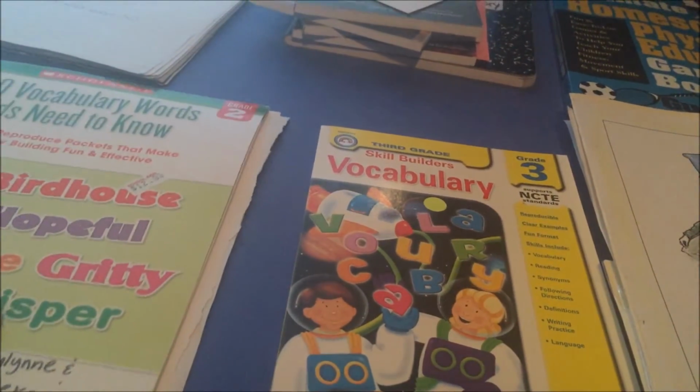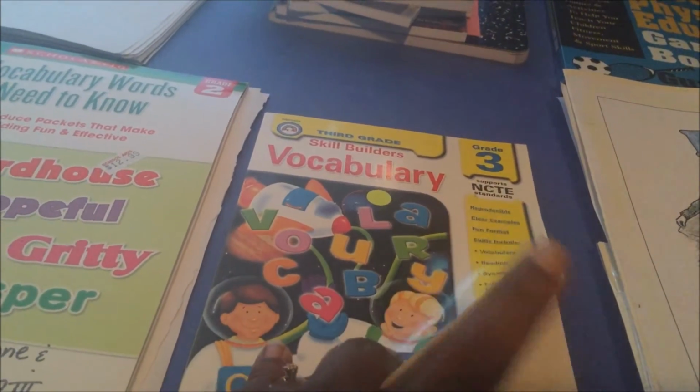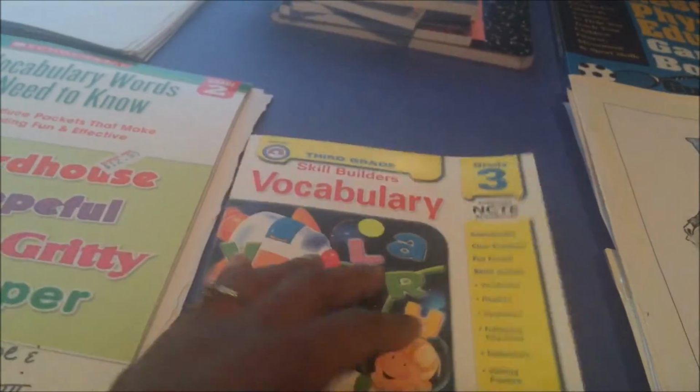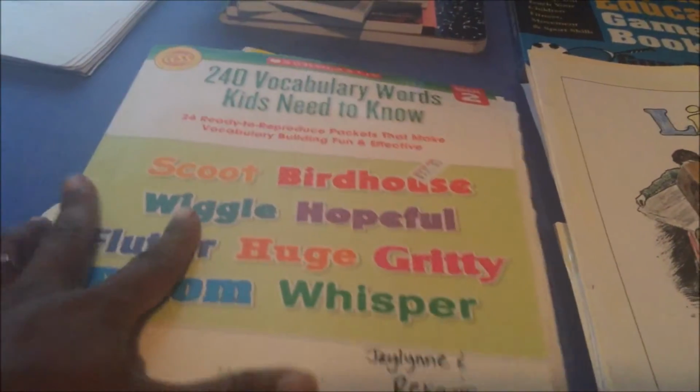Once Jalen is done with that, I also picked this up for her. It's a Skill Builders vocabulary, so she'll be doing this once she's done with this. And when she's done with this one, I'll probably just go to the teacher store and find a 4th grade vocabulary. I would like to try Wordly Wise, but we'll just see. I'm not sure.